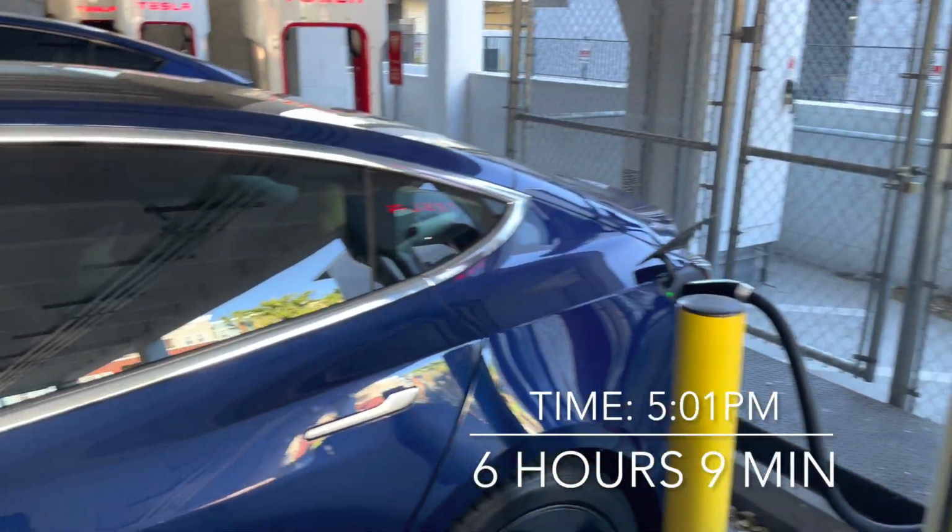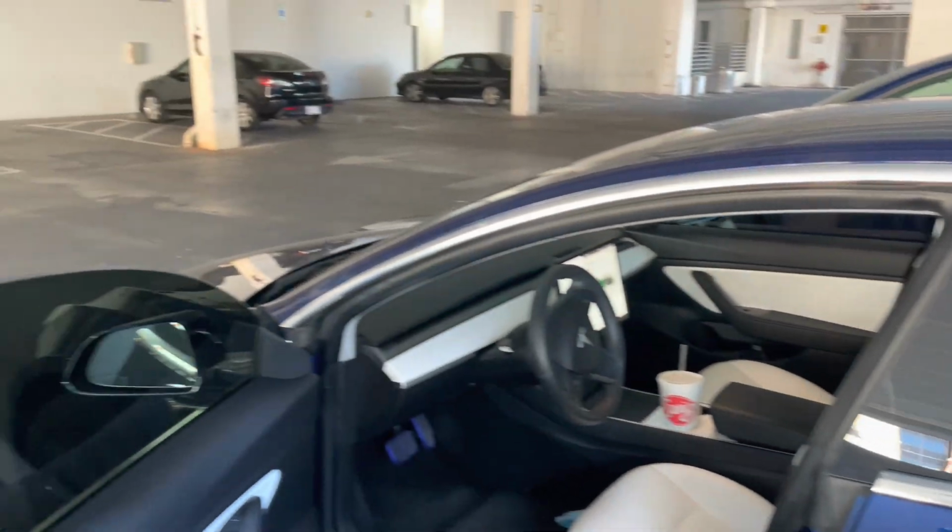Here at kind of a weird supercharging station down by Fremont Street, but hey, it's getting the job done. So first leg of the trip has been a success.